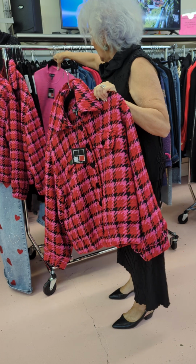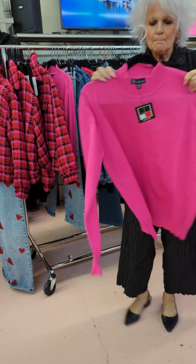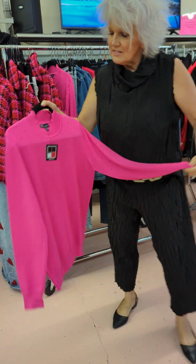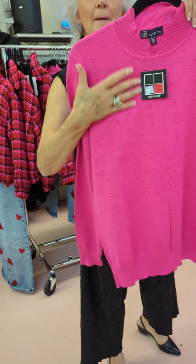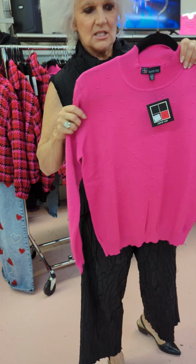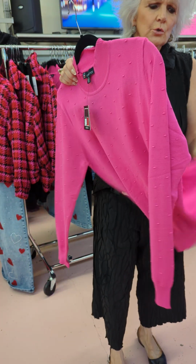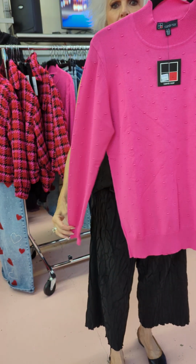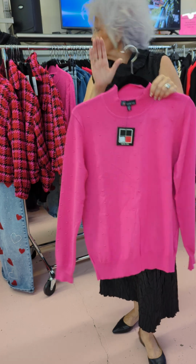Love it. Now, under there, I also have this beautiful little mock neck, and I think this is so, so nice. And this is by Carrie Noor. And look at it, it's got that little bit of a fleck on it, embossment. This also comes in red, and it comes in black. This is beautiful, beautiful fabric. It's a cotton stretch. I think it's so, so nice on. And like I say, it also comes in black and red.